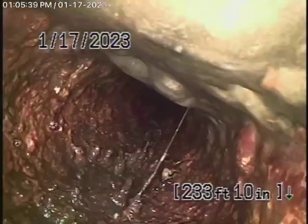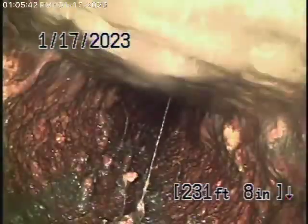The most important thing to remember is never to flush tampons, baby wipes, paper towels, things like that. Obviously the pipe is getting old, but you can see the water flowing very well. And the people living in the house, they never really had any problems.